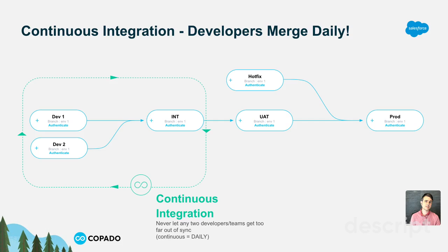So you've heard about this term continuous integration. People talk about CI and CI/CD, and they use these terms very casually. Continuous integration means never letting any two developers or admins in your project get too far out of sync. Yeah, you can have your own sandbox or scratch org, and you can work independently of others for a little while. Merge that work at least every day.